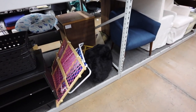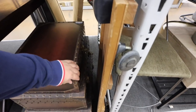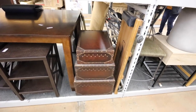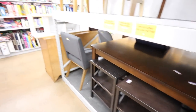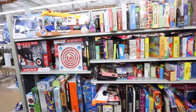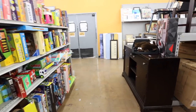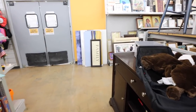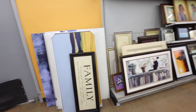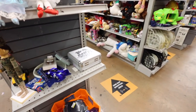Side table, chairs. Remember when these were super duper cool? Like a stack of fake luggage for a side table. Imagine how cool it would be to have a stack of Louis Vuitton luggage for a side table. One can only dream. That'd be so cool. I really would love one of those Louis Vuitton trunks for a coffee table. That would be truly life-changing.